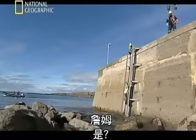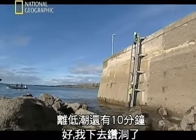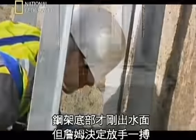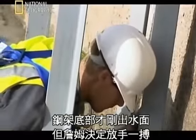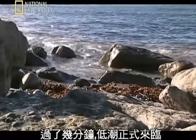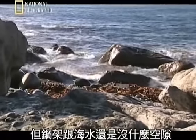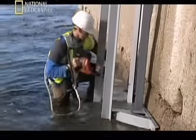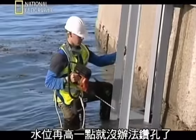Jem, 10 minutes till low tide, mate. All right, I'm going in to do the holes. The bottom of the frame is only just clear, but Jem decides to go for it. The water's just washing right over it. Minutes later, and it's officially low tide, but there's still hardly any clearance. They're right on the limit of being able to drill the holes.